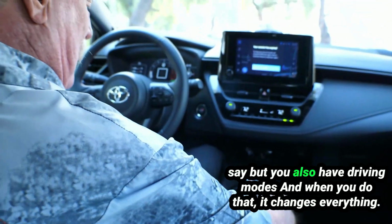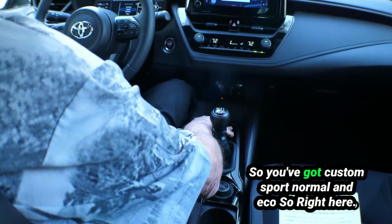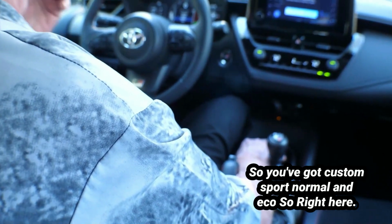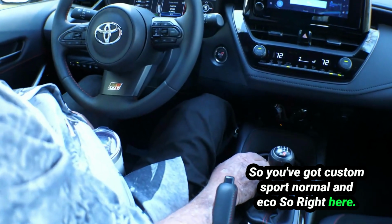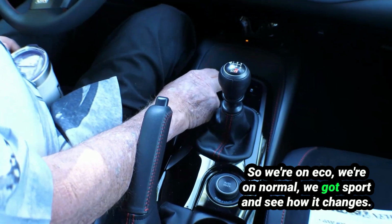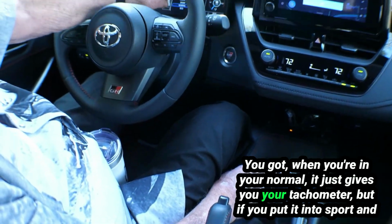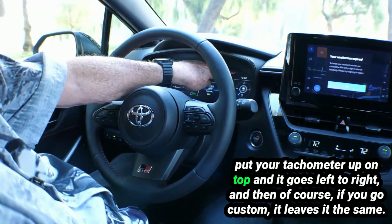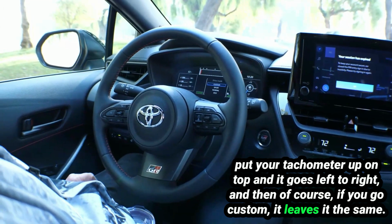But you also have driving modes, and when you do that, it changes everything. So you've got custom, sport, normal, and eco. So right here, we're on eco, we're on normal, we got sport, and see how it changes. When you're in your normal, it just gives you your tachometer, but if you put it into sport, it puts your tachometer up on top and it goes left to right. And then of course if you go custom, it leaves it the same.